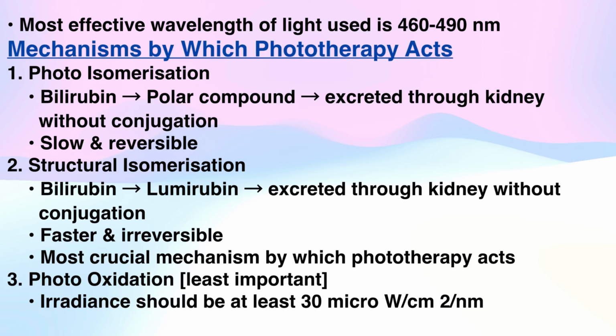Mechanisms by which phototherapy acts. First, photoisomerization. Bilirubin converts into polar compound which is excreted through kidney without conjugation. This is slow and reversible. Second, structural isomerization. Bilirubin converts into lumirubin which is excreted through kidney without conjugation. It is faster and irreversible. And third is photooxidation, which is the least important.